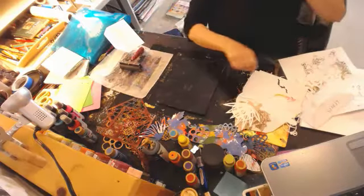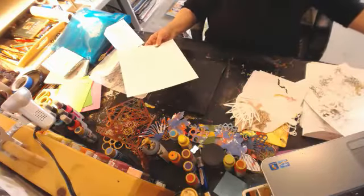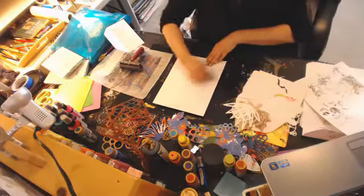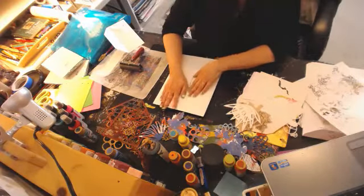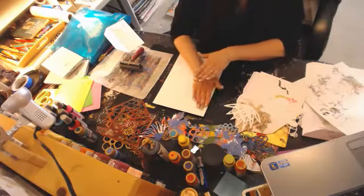All right, now let's do a quick pull. I think this is the last. Yeah, I've only got a couple more to go. Uh-oh, I didn't get all the way to the edge. Oh well. Oh, might be cool if you took a page you already colored and put black over the plate and put the leaves and mask and pull.